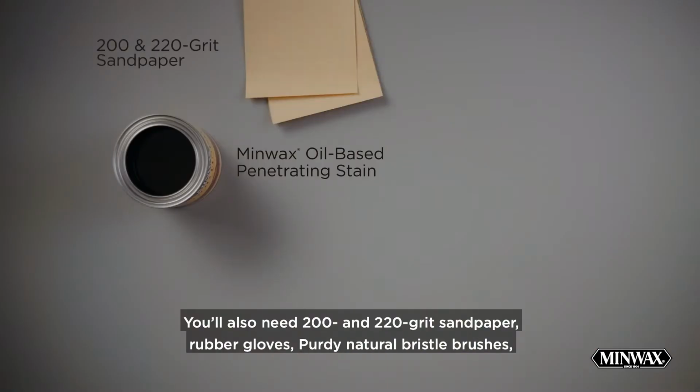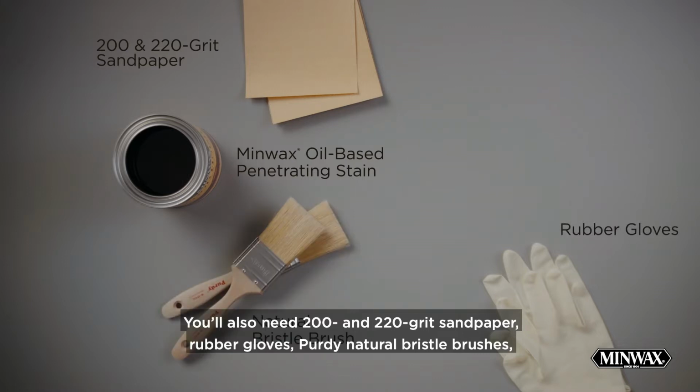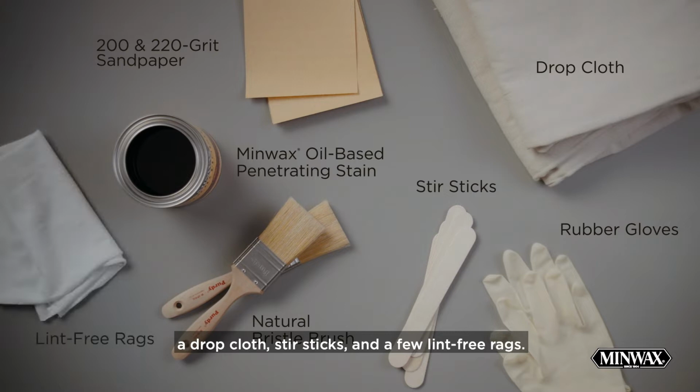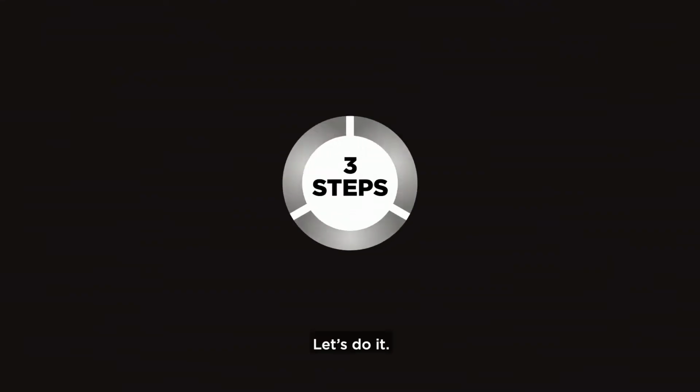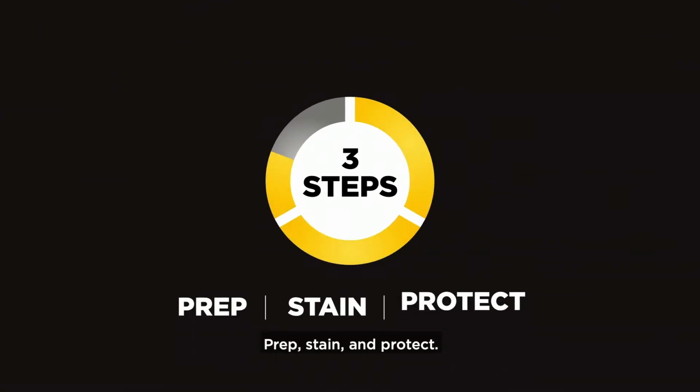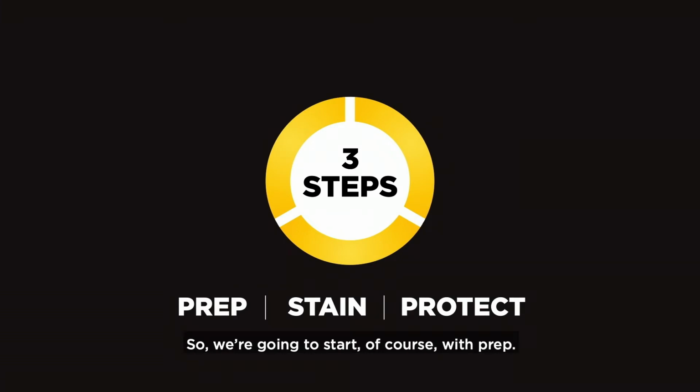You'll also need 200 and 220 grit sandpaper, rubber gloves, Purdy natural bristle brushes, a drop cloth, stir sticks, and a few lint-free rags. Okay, ready to start finishing? Let's do it. There are 3 simple steps to staining: prep, stain, and protect. So we're going to start, of course, with prep.